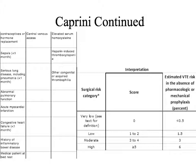So a very low risk is a score of 0, and your risk of a VTE is less than 0.5%, and then a low risk, and then up to high risk you have a 6% chance. That's pretty high risk. If there are 100 people and 6 of them are going to get a pulmonary embolism, I don't want to be in that group.